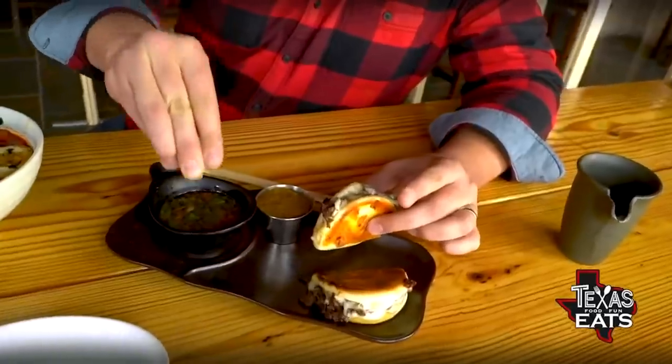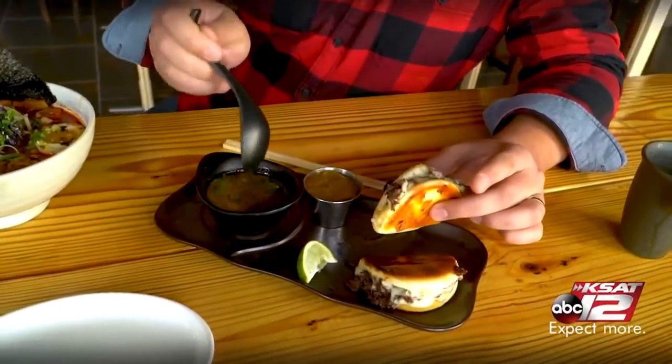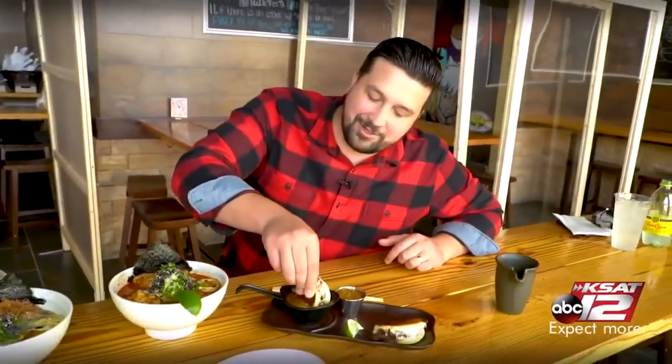This is the birria bao bun, the little consomme on the side, and the devil's hot sauce. And just dunk it, don't be afraid. Whole, there you go. That's what you want to do right there. That's the bite.